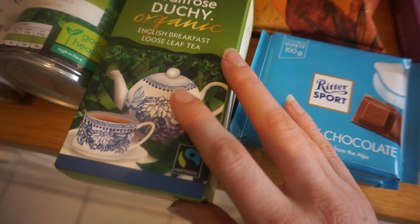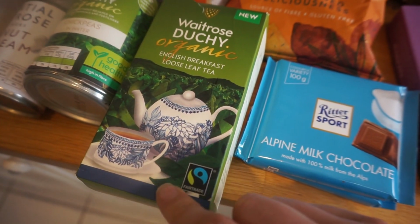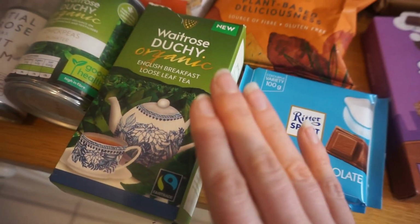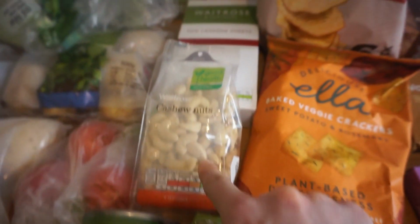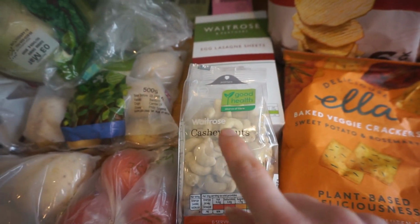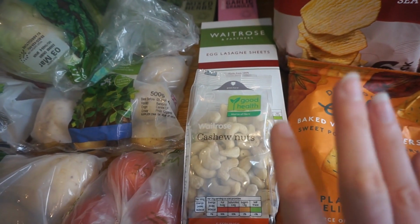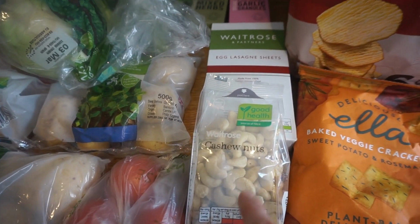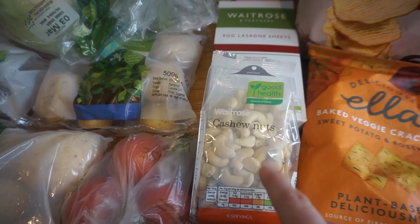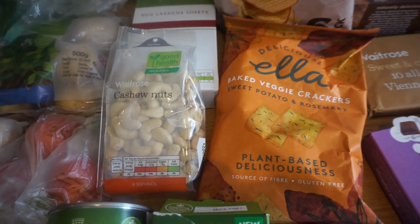We have some of Waitrose's loose leaf tea there. For a change, we hardly ever have loose tea, but we thought we would just buy another box of it, just to have occasionally. And we've also got some cashew nuts, which I probably say this every week now. We make our own naked bar balls, if that makes sense, and they're made from cashew nuts, so we just needed some more of those. So that's everything, the snacks.